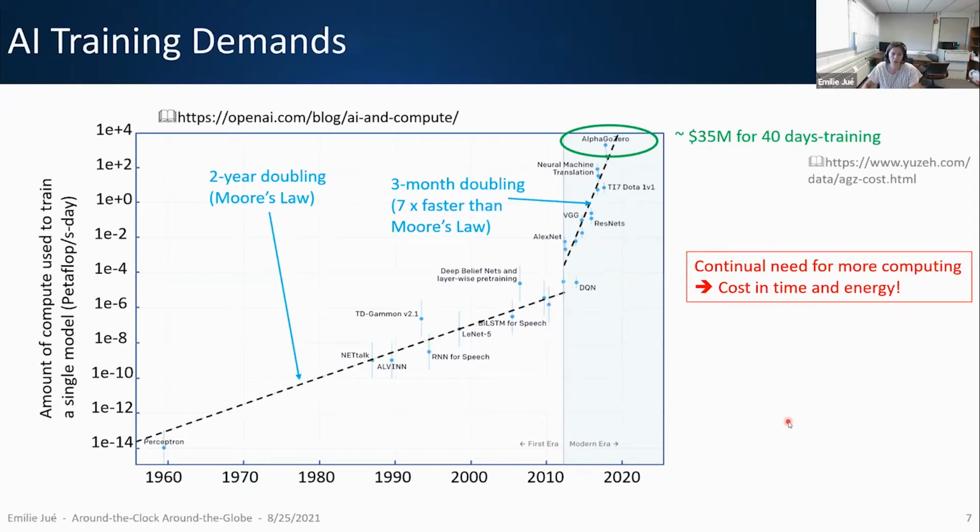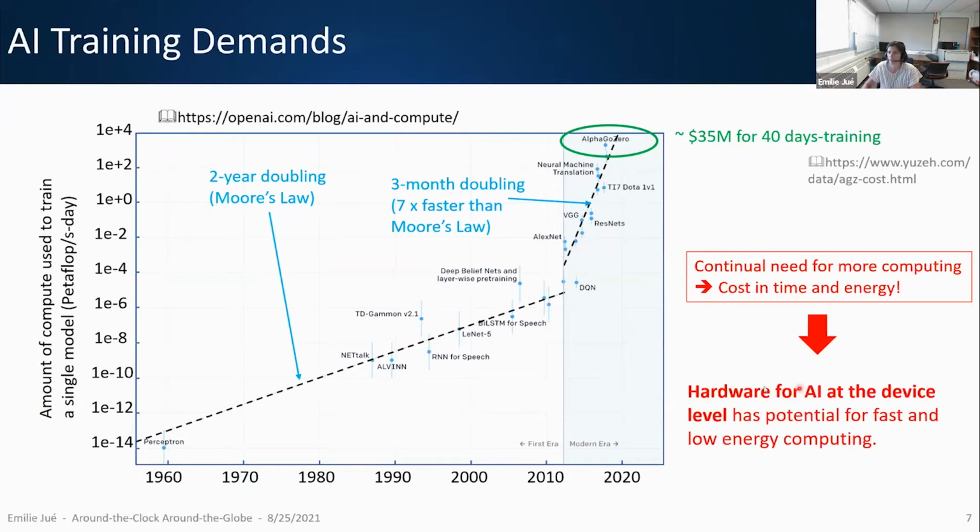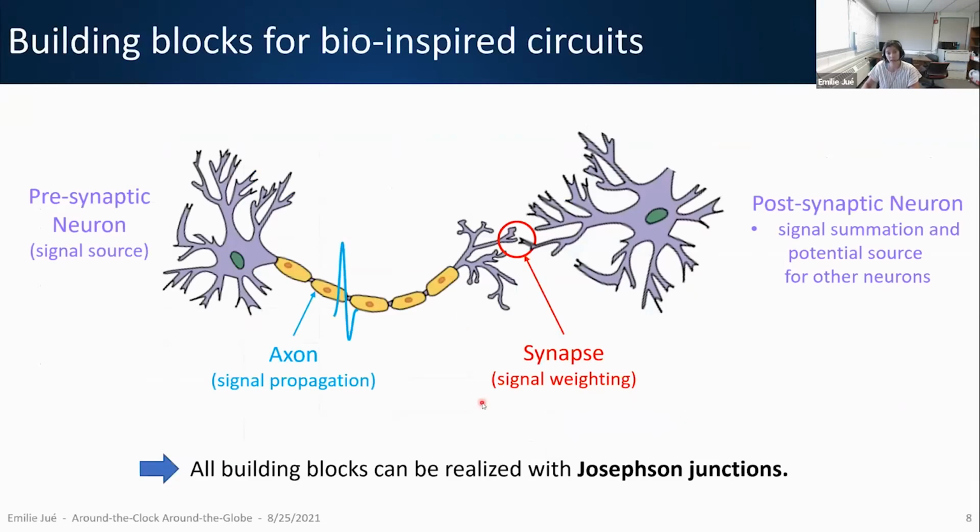One solution that is proposed to reduce this cost is to develop hardware for AI at the device level, because it has the potential for fast and low energy computing. To make hardware for AI at the device level, we need to be able to recreate each building block of a bio-inspired network at the device level. As we've seen earlier, it will include the neurons, as a signal source but also for signal analysis. It will include the synapse, which allows us to apply some synaptic weight on the signal.